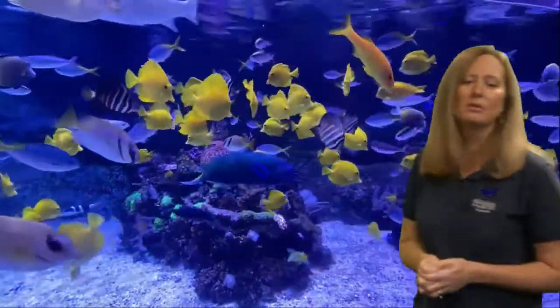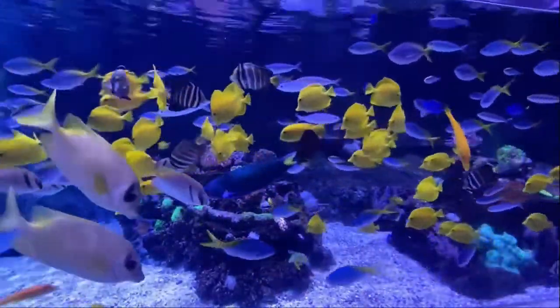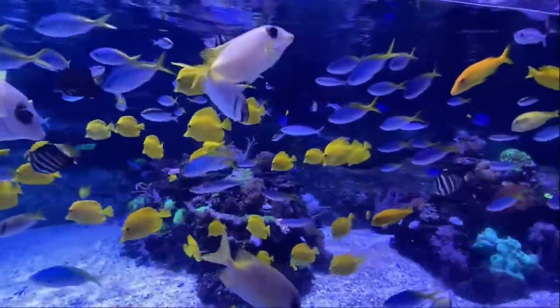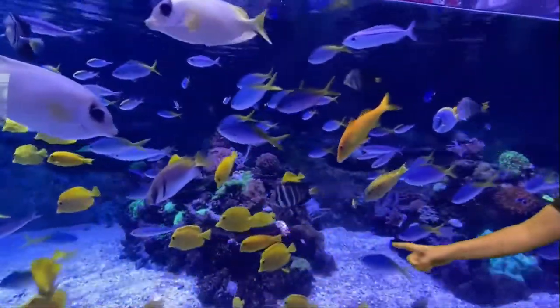So here's a beautiful view of a coral reef. And all those fish, look at their shapes and their colors and their patterns. And remember how we were talking about the stripes earlier and how the stripes were horizontal lines on the fish, and then the stripes that go up and down, those were what we call bars. So there's some barred fish in here. There's a barred fish right there. That's called a Convict Tang.